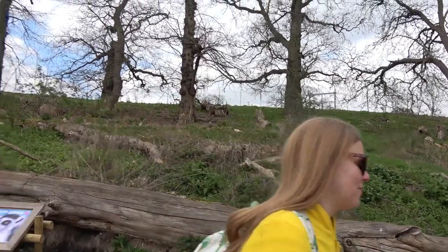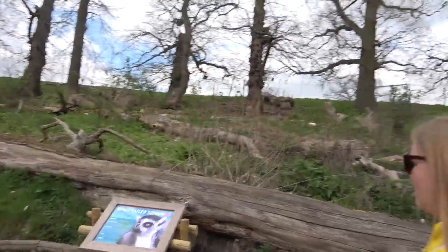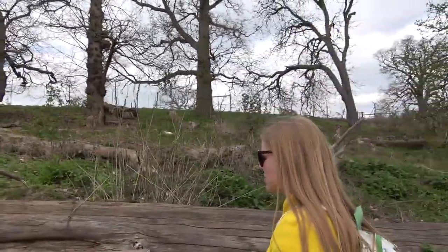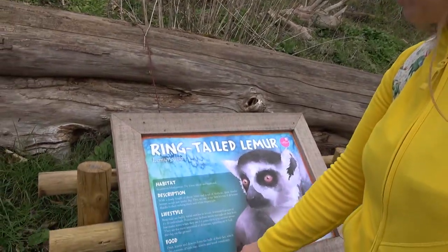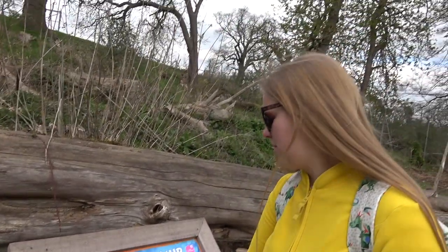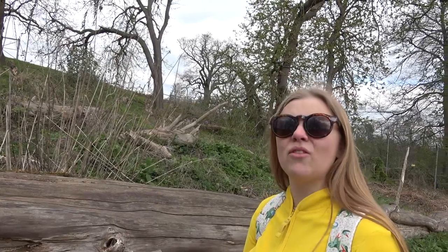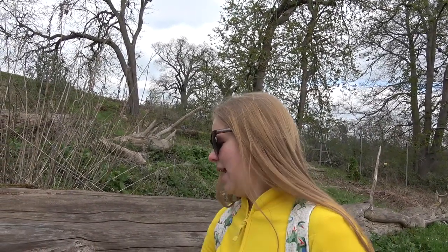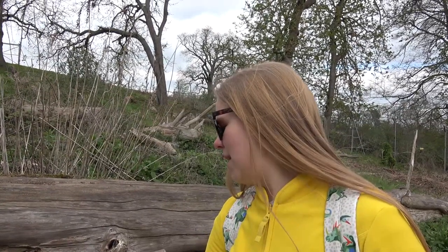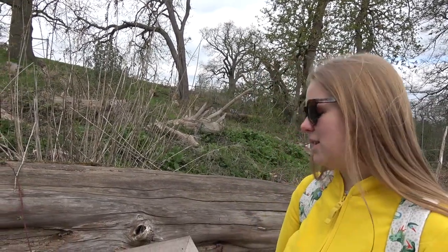There we go. Great. And what about the ring-tailed lemur? Anything special to share with the viewers about that? Flowers, and their habitat loss. They live in a group of 15 to 20 individuals. Thank you. I've been waiting for that fact all day. Their body length can be about 50 centimetres and a tail of 50 to 65 centimetres.